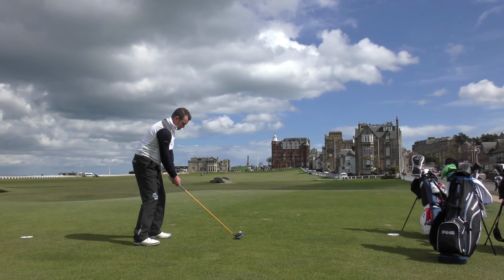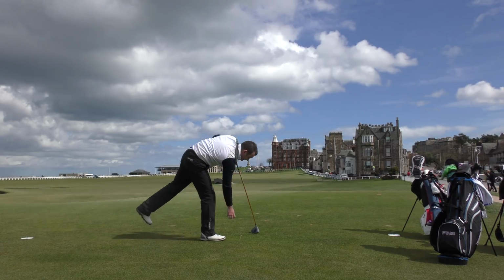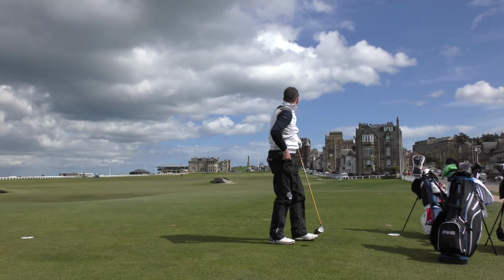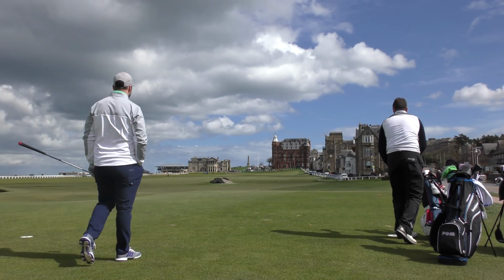Ali here steps up and just drills this driver straight down there, gets a beautiful low kick as well, and actually runs and runs and runs, and we're still watching it go here, and it ends up left side of the green.